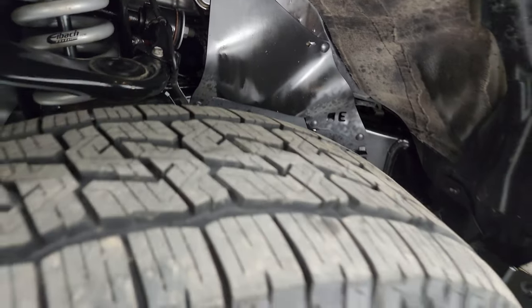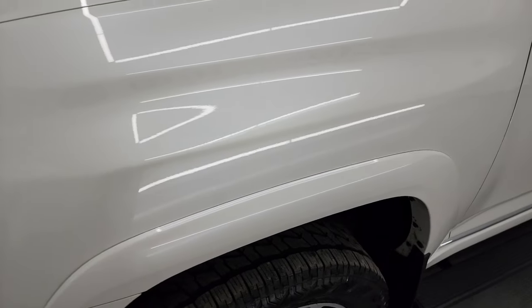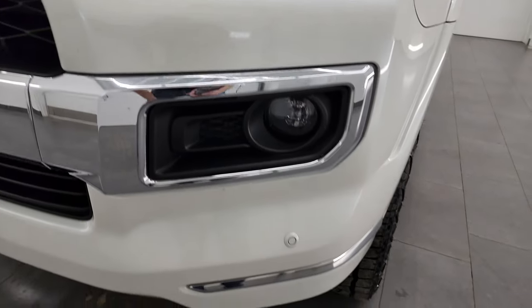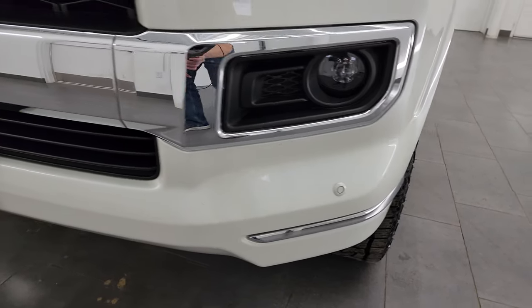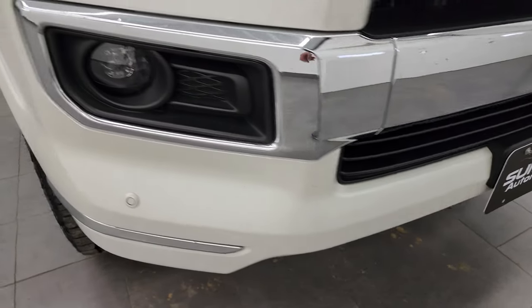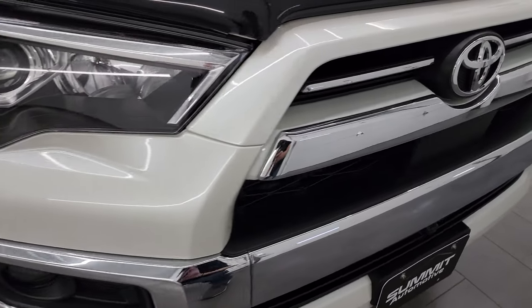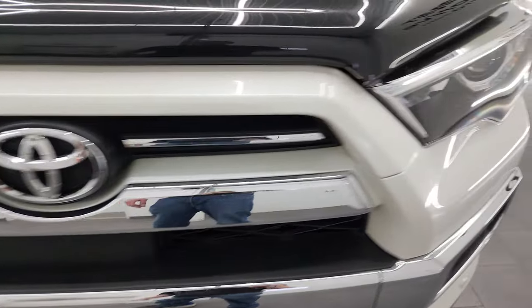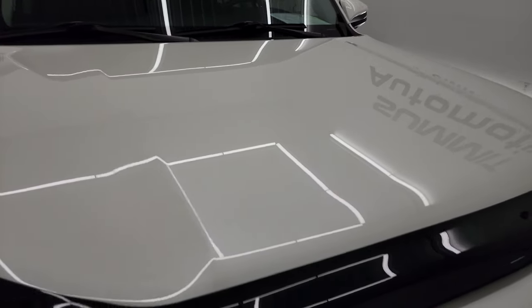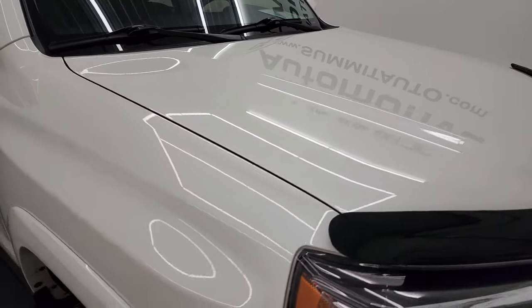Frame and underbody is in excellent shape. Front fender's in great shape as well. Comes with the projector lamp headlamps, the LED fog lamps, and the front bumper parking sensors. Front bumper itself is in really nice shape. I didn't see any major dents or cracks on it. Chrome trimmed grille. And the hood is in fantastic condition as well. I didn't see any major dents or dings on there.